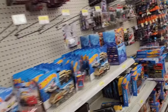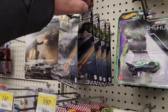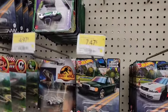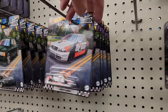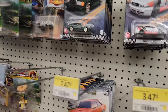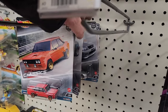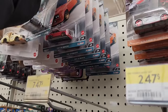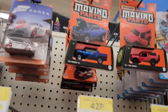Okay, here we are in the aisle. We got premiums. We got Boulevards. All the same car. Wow, Challenger's getting no love. More Mercedes is here. Okay, they split them up. We got the Audi, Mercedes, Challenger. We've got some modern classics here. No Chase. We got more modern classics up here. And there's no Chase.